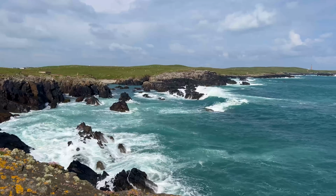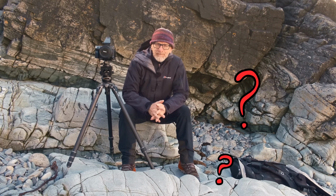First and foremost, it makes it easier for viewers to get the gist of what the photograph is about. The landscape is a busy and complex place, and not everywhere you're going to go is going to lend itself to making simple photographs, or is it?